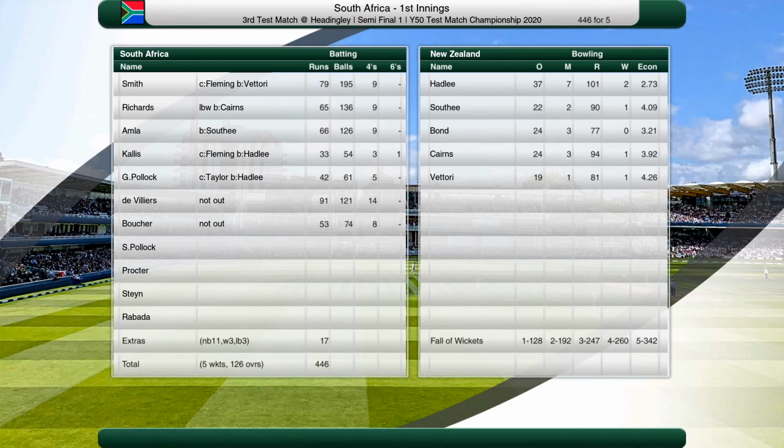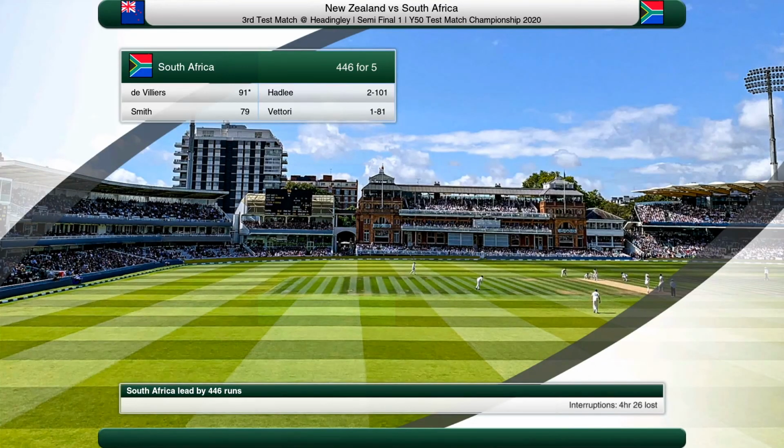New Zealand had a tough day. The bowling conditions weren't as good as yesterday, but there was still something in the pitch. 5 bowlers used, 2 wickets for Richard Hadlee, he has 2 for 101, 1 each for Tim Southee, Chris Cairns and Daniel Vettori, and no wickets as of yet for Shane Bond. Well, South Africa now find themselves in an excellent position at 446 for 5. They'll certainly be looking to go big tomorrow and possibly try and bowl New Zealand out for 200 fewer runs and enforce the follow on, especially with some overs having possibly been lost in this match.